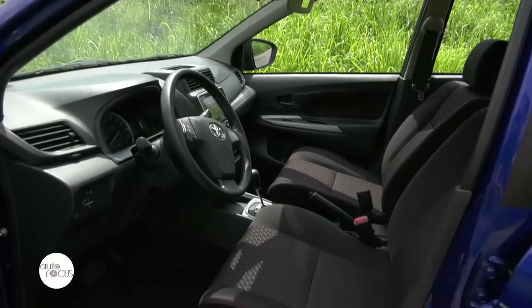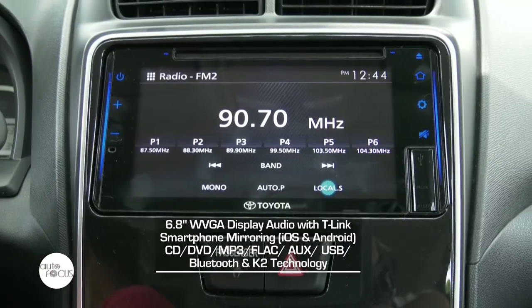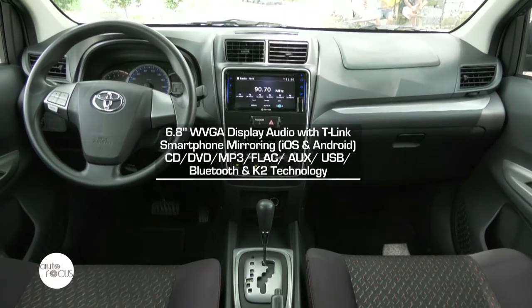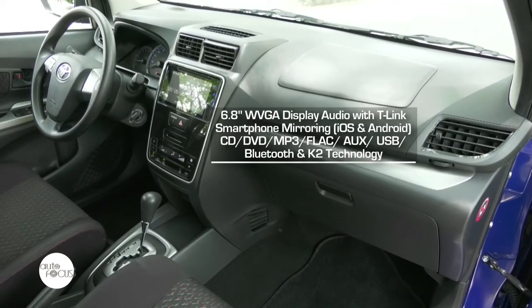Talking about the infotainment system, the Avanza features a 6.8-inch capacitive touch panel display infotainment system. It is enhanced with high-resolution K2 technology audio that enables two phones hands-free and five phones music streaming. Smartphone mirroring is also allowed using the T-Link app.